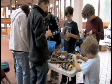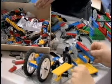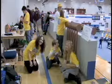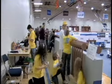SUNY IT promotes Lego robotics in several ways. Robotics camps during summer ITs in July and August. Coaches training in late summer. And robotics demonstrations, sharing, and competitions throughout the year. Our premier event is First Lego League.